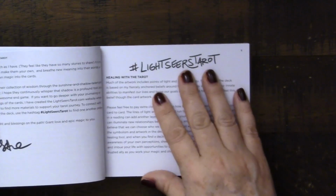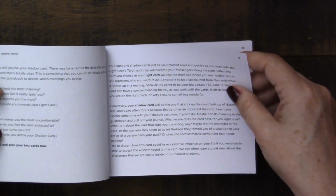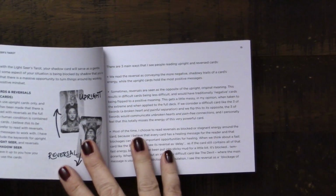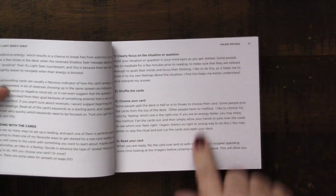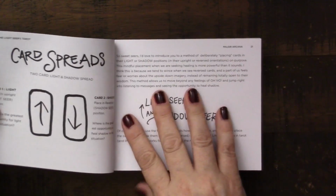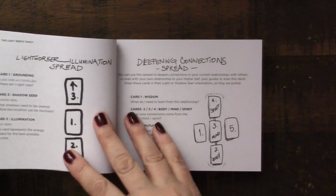It has a thank you to everybody. It talks about healing. Start by choosing your light and shadow cards. So you're going to choose your light and you're going to choose your shadow card. It's talking about uprights and reversals and what you might be doing with that. I don't work with reversals, so that's fine. Reading with the cards, kind of stepping your way through, and then working with journaling as well. Some card spreads, the light and shadow, of course, because they talked about that.